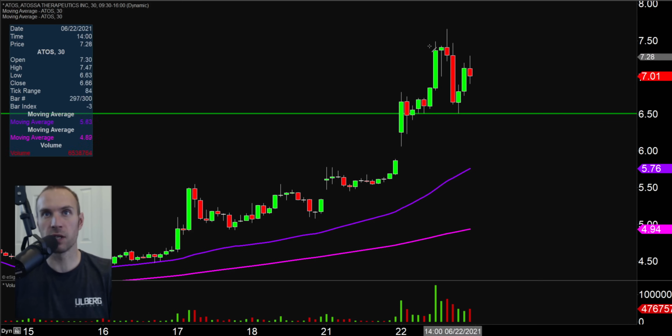In terms of areas of resistance, main battleground to watch. Whoops, let me try something else. There we go. Main level to watch is going to be right up there at $7.50. And in my opinion, at least, no guarantees, if the price can get up there, get a good high volume break of 750, then it's probably going to go and put in some new highs.